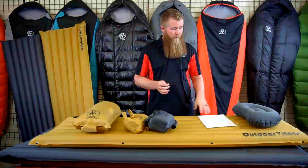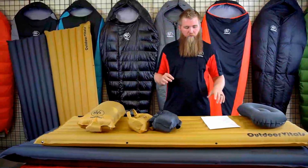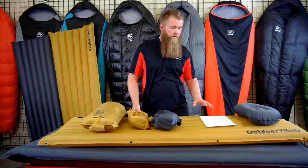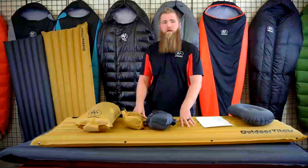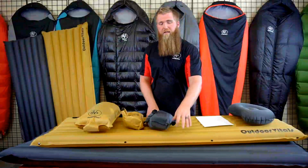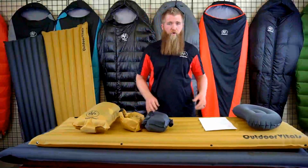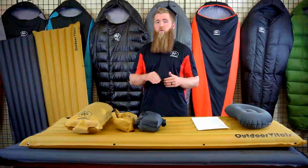What about R values? Let's go over R values. Obviously, the uninsulated ones have no rated R value. We're not going to rate those because there's no insulation in them. Those are going to be better for summer type camping, where the temperatures are typically above 50 degrees, maybe even above 60 degrees. Now, for 3-season type camping, you're going to want the insulated model, or the charcoal models. The charcoal colored models, we're going to rate at an estimated R value of 4.0.